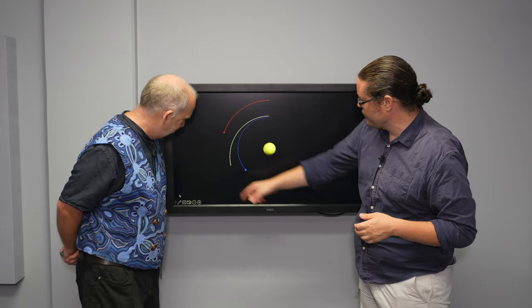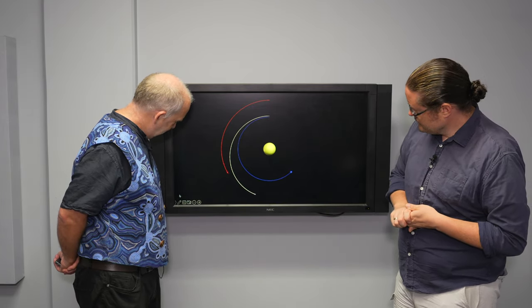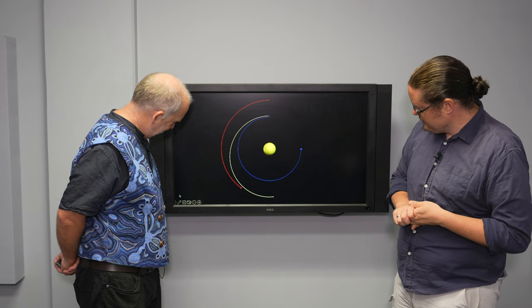That's right. We look to be getting closer to the orbit of Mars now. Yes, let's see if we get to the orbit of Mars. Looks like we are, but.